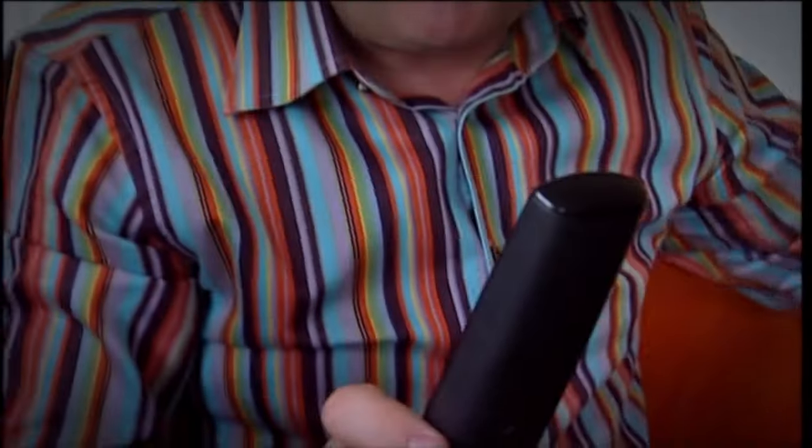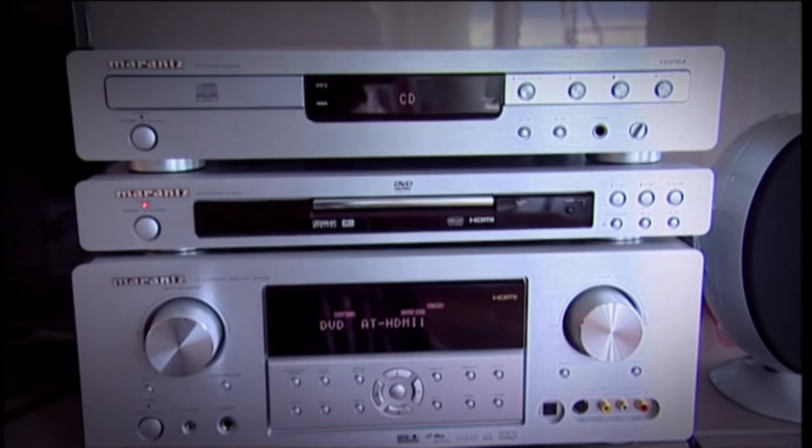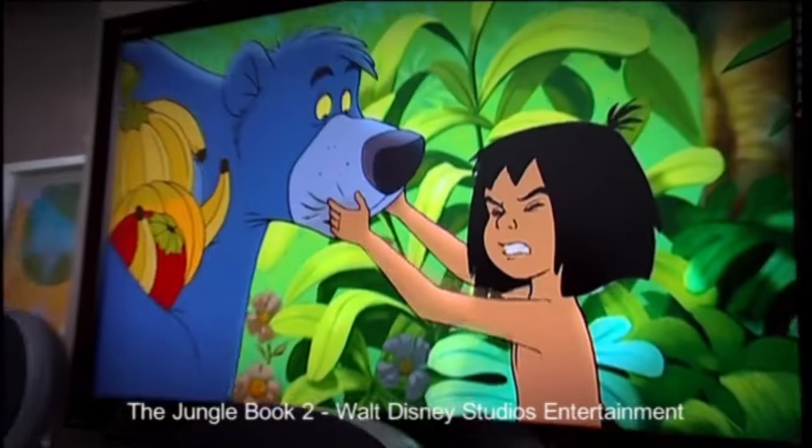0508. The One For All controlled the TV just as well as the original. Great! And it was the same procedure with the Marantz Home Cinema. Enter in 0539. 0539. Okay, excellent. Good. So, with both devices working, it was time for more snacks.